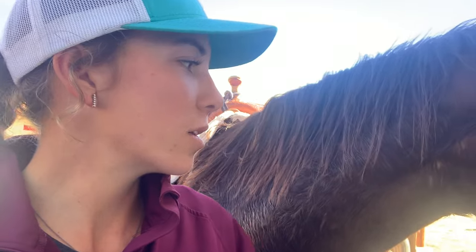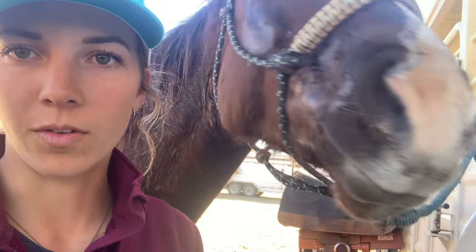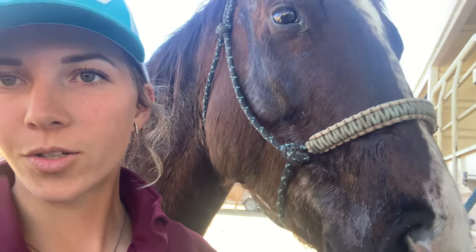We went afterwards and did some more trotting in the wash alone just because he's young and he needs to get used to doing all sorts of things. And I want him to think the barrels are easy, so we're going to do work outside of the arena and make the arena fun. So we're going to go spray him off because they have a wash rack here. And then we'll wait and the barrel race is going to start shortly and you'll get to see me and Taryn run.